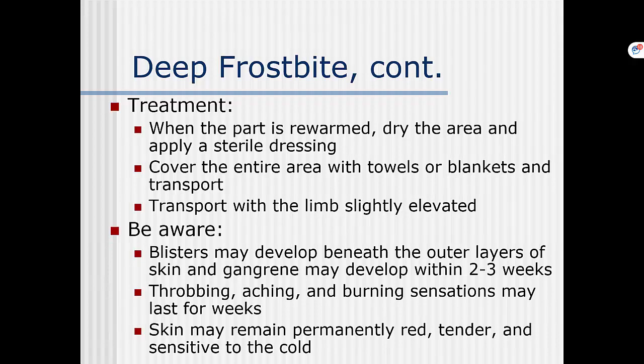Be aware that blisters may develop beneath the outer layers of the skin, and gangrene may develop within 2 to 3 weeks. Throbbing, aching, and burning sensations may last for weeks. Skin may remain permanently red, tender, and extremely sensitive to the cold.